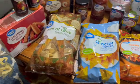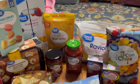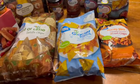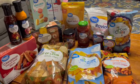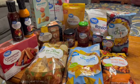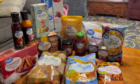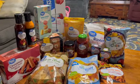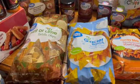Today I am going to share with you our favorite Great Value brand food items. Great Value is Walmart's store brand, which you may or may not be familiar with. I use quite a few of their products. What I'm sharing with you today is just some more specialty items. I use the general run-of-the-mill stuff all the time. So their cream, their half and half, the butter, the milk, very, very frequently.